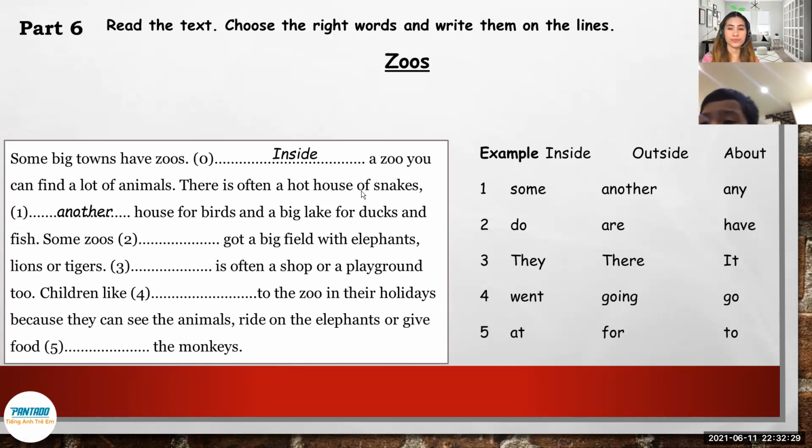Number 2. Some zoos have got big animals. The next word is got. Which word should we have? Have got. Yes, have got. Next.